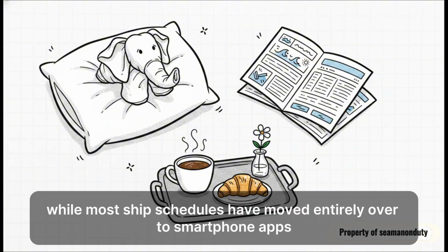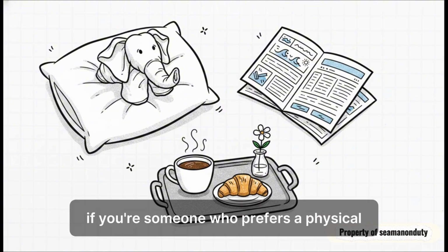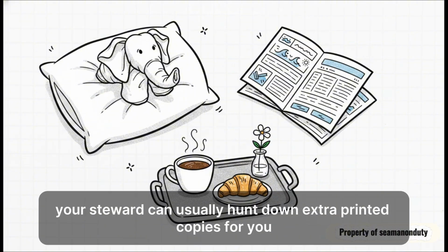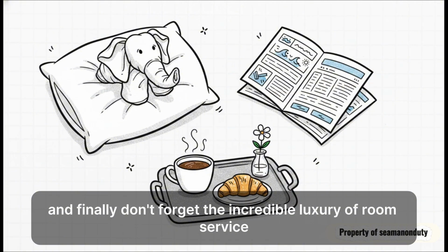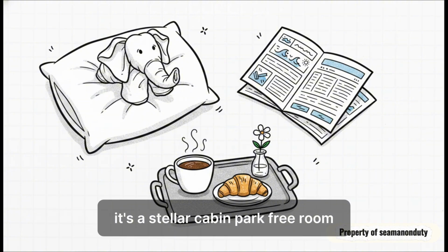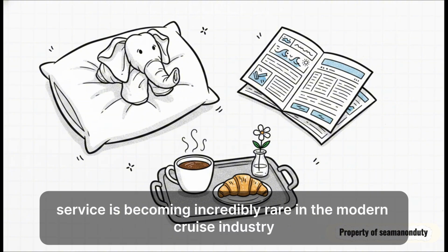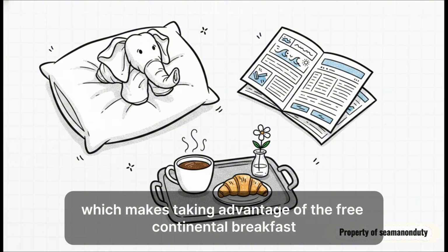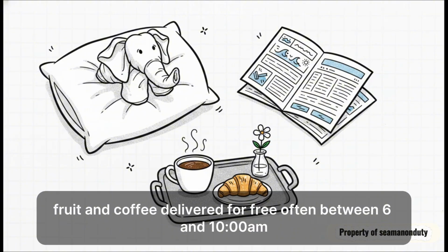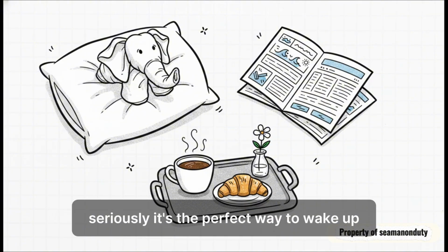Also, while most ship schedules have moved entirely over to smartphone apps, if you're someone who prefers a physical paper copy of the daily cruise planner to highlight your activities, your steward can usually hunt down extra printed copies for you. And finally, don't forget the incredible luxury of room service. While the steward doesn't personally cook or deliver the food, it's a stellar cabin perk. Free room service is becoming incredibly rare in the modern cruise industry, which makes taking advantage of the free continental breakfast an even better secret menu item. On lines like Carnival, you can still get pastries, fruit, and coffee delivered for free, often between 6 and 10 a.m. Seriously, it's the perfect way to wake up.